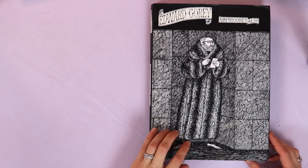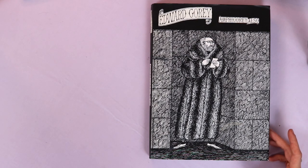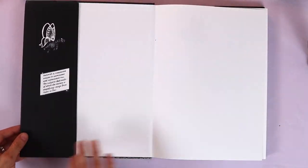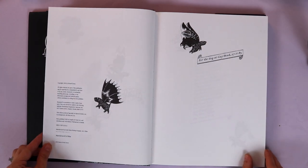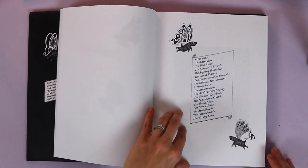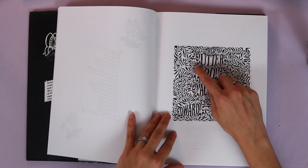Okay, so this book is a part of a series of books. The first one was called Amphigorey. This is Amphigorey Also, and then there's Amphigorey Again. So again, Edward Gorey playing on his name, Gorey. And this is just a volume of his work. This was copyrighted in 1983. Table of contents. The Utter Zoo Alphabet. Gosh, that's so clever. Okay, you see the little faces here?